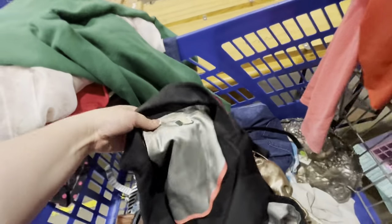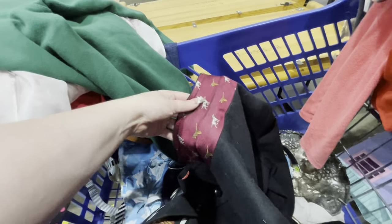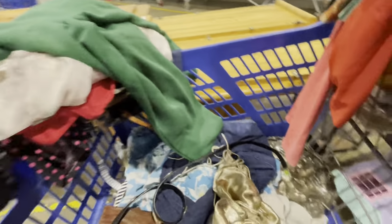Next is a vintage J. Crew size 4 wool blazer, hunting blazer, and this is the collar. It has like the grouse, whatever, and hunting dogs. Pheasants. Maybe they're pheasants. I don't know if grouse can fly. I don't know. Ignore me.